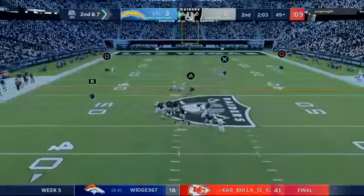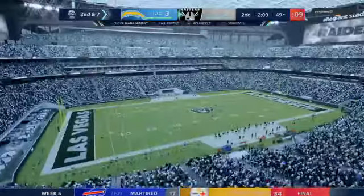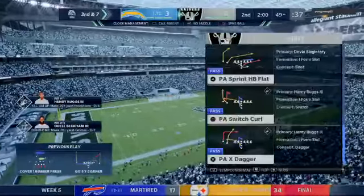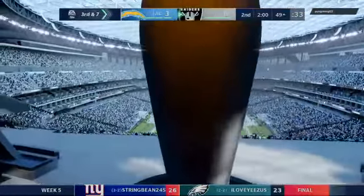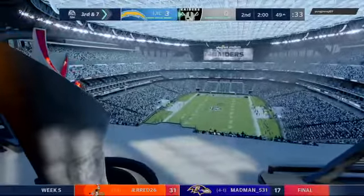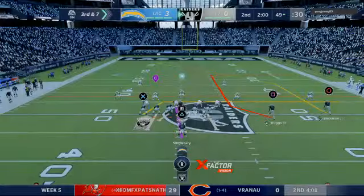To throw on 2nd down. Dixon. He'll let it go deep for Beckham. 2nd quarter, 2 minutes remain. 3-0 our score. Here's play number 7 on the drive. This is 3rd and 7.